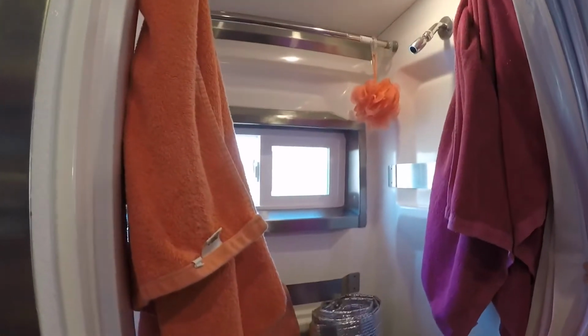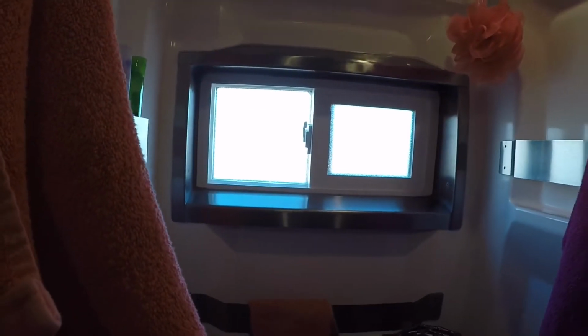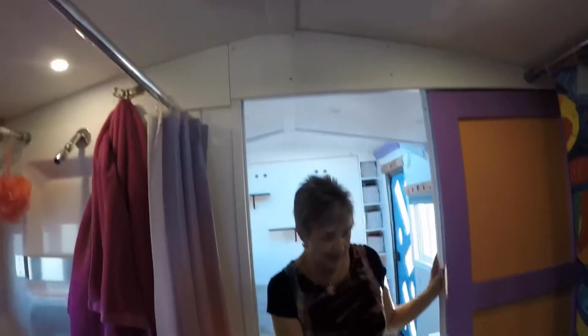Because Randy's tall and big, he wanted to go with a standard size shower, but I wanted a window in the shower. So I put a challenge upon him: we had to cut a window out and then figure out how to frame it in. And it's an opening window too. Oh, wow. So it totally opens. We can get some ventilation in here and let the steam out and all that. We have the Maxxfan up here, and that's plenty big enough draw for the stove and everything. And then we did a composting toilet.